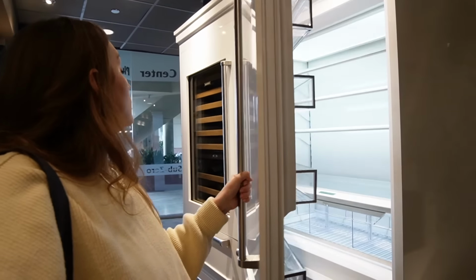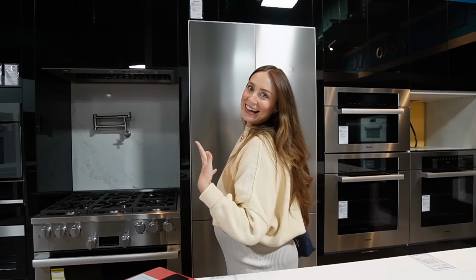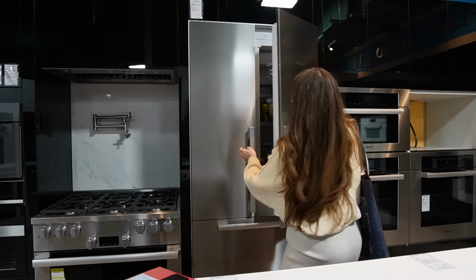Sub-Zero is what my parents have, and it feels very industrial, sort of like an industrial kitchen. Like, not the vibe. This is paneled. I take it back, this is Sub-Zero and it doesn't look industrial. It was just the one I opened. We made it to the Miele section.